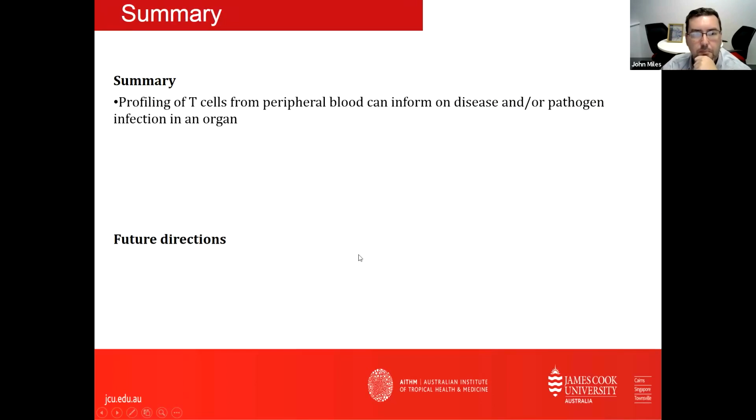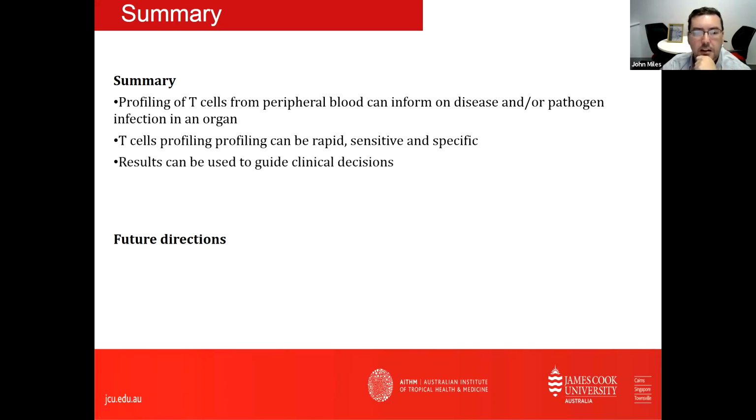And to summarize, there are a few papers coming out on this on different diseases, that your immune system can be a proxy diagnostic for the disease you have, because T cells are continually circulating and we think they're talking to each other. My nickname for it is chatter. So your little toe knows what's going on in your spleen or heart or lung, and even possibly the exact threat. And as I've shown, they can be very sensitive and specific and accurate, and also rapid. And they can be used to guide clinical decisions.